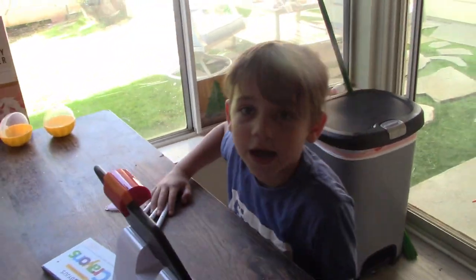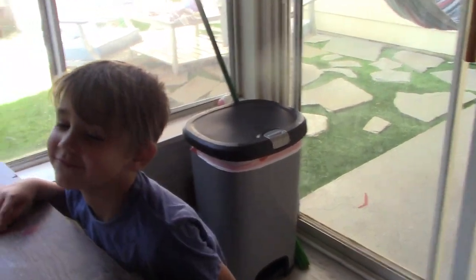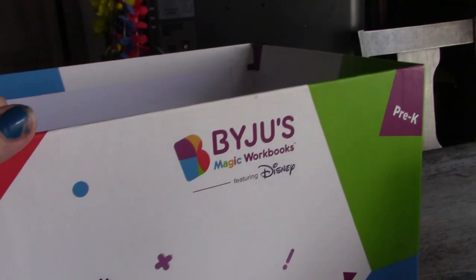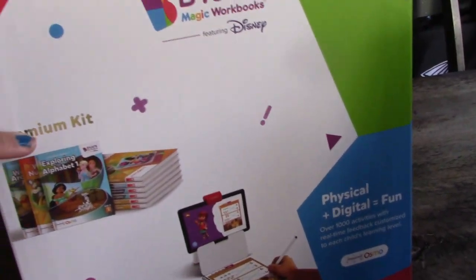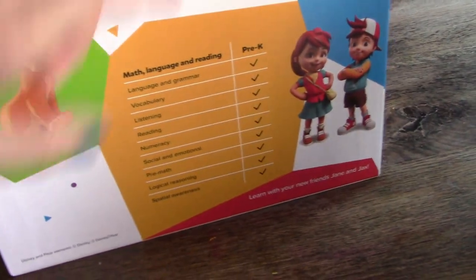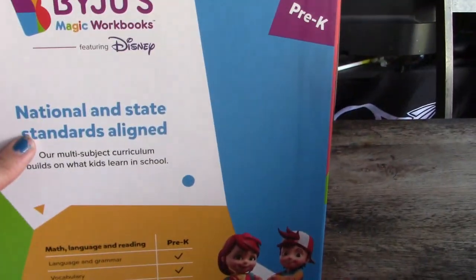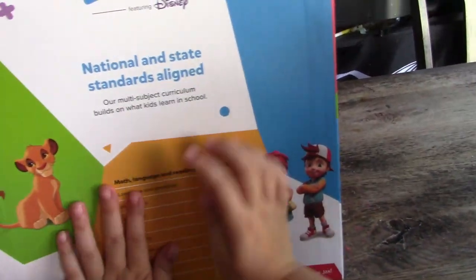Doing today? I don't know. You don't know? Okay, look. We're doing... What is this? Doing OSMO. BYJU's Magic Workbook featuring Disney. Premium kit. Okay, so it comes with... Look. And it's actually national and state standard aligned. And cool things. Are you ready to get started?